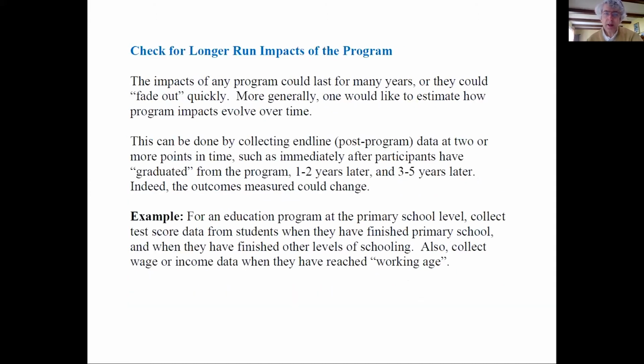And then the second one is, again, collecting multiple rounds of data after the program is put in place or after the program is finished, to see whether the effects that you find fade out or continue on. So you could collect, say, 3 rounds of data after the program has ended: one immediately after to see what it did, hopefully it did something, and then maybe 1 to 2 years later, and then maybe 3 to 5 years later. In fact, the outcomes you might measure could change in these different rounds after the end of the program.